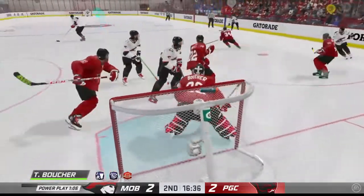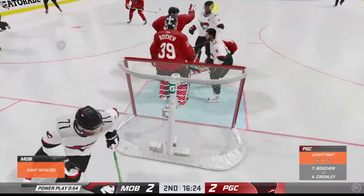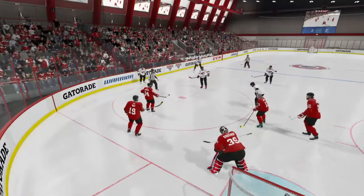I love the way they've played this shift. They've protected the puck well, but now they've got it and they can run around the zone. The defenders can't chase them. They're too tired. Well, he clearly doesn't like what's going on there. Yeah, they're going to exchange some words here. The goalie and the player are hot.